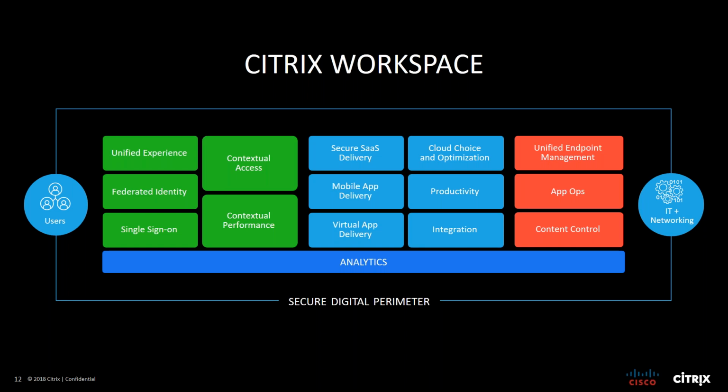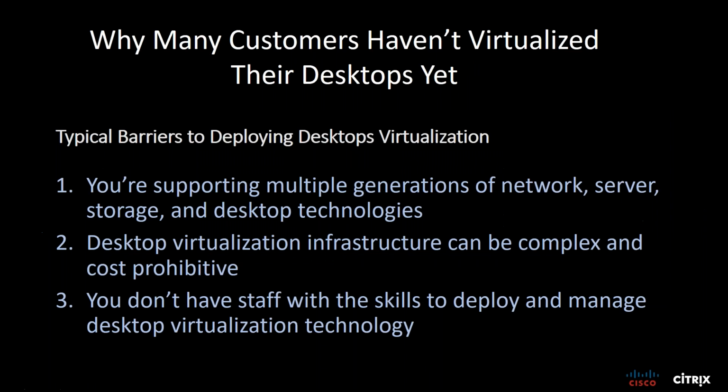IT has complete visibility and control over performance, management, and security. And finally, it needs to have a secure but flexible perimeter in order to embrace the cloud. With Citrix Workspaces, both users and IT get what they need to get their work done securely, with performance, and with a great user experience.